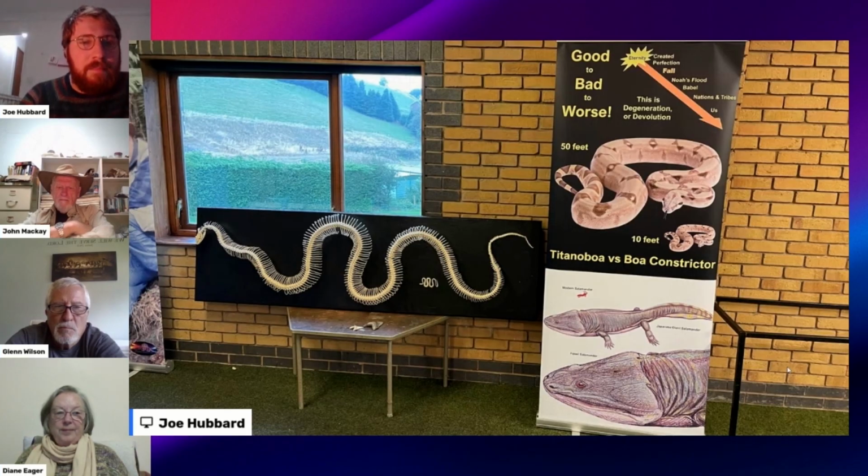Oh, you see our giant boa constrictor skeleton there? It's a real one, by the way. We have it in our museum project. And you see the little tiny snake as well? Well, you might even say that it's good to bad to worse, because yes, you get a huge amount of diversity in the world today. But have a look at the mural. You see the size of the boa constrictor, only 10 feet long. I mean, even the biggest ones can get to around 14 feet, but 10 feet is about your average. But it's absolutely nothing compared to the titanoboa, which could have reached up to 50 feet in length.